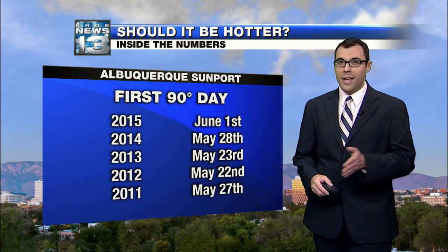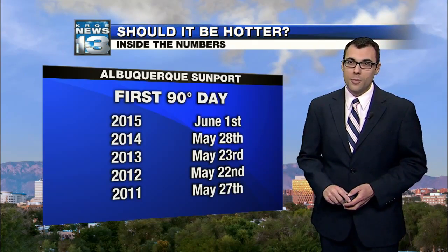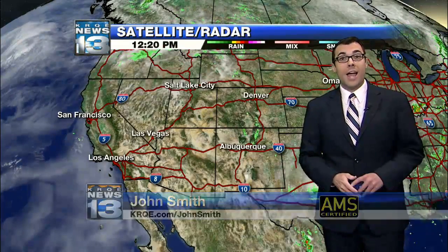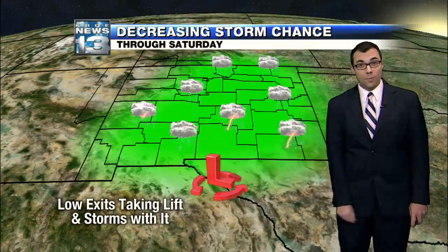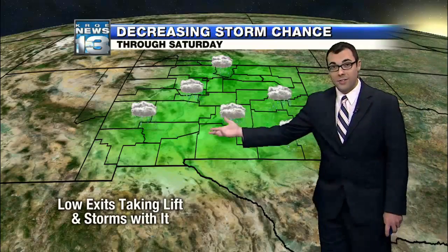So we are at least later than we have been in recent years, but we're still in the ballpark of when we should be hitting 90 degrees, and that will be happening any day now as we have a ridge of high pressure out to our west. That's going to start to build in. That's going to dry out the state, and it's also going to help those temperatures warm back up. In fact, we are going to be losing our rain chances over the next couple of days with this storm system that was to the south of the state yesterday. That departing takes some of that moisture with it, as well as some of the storms.